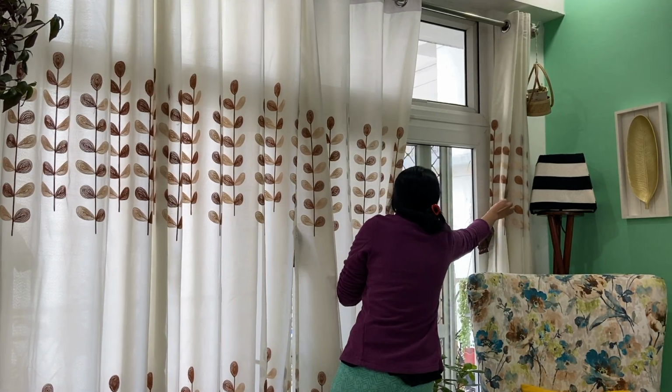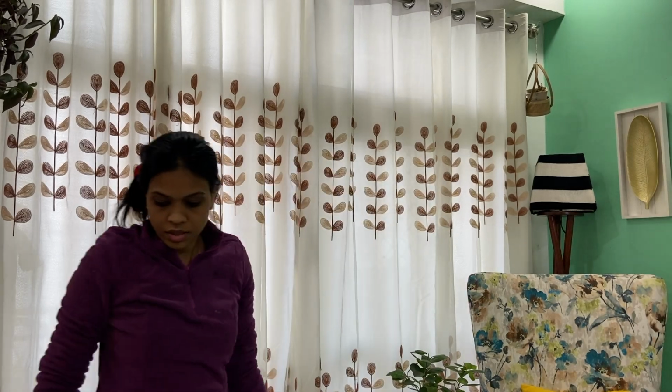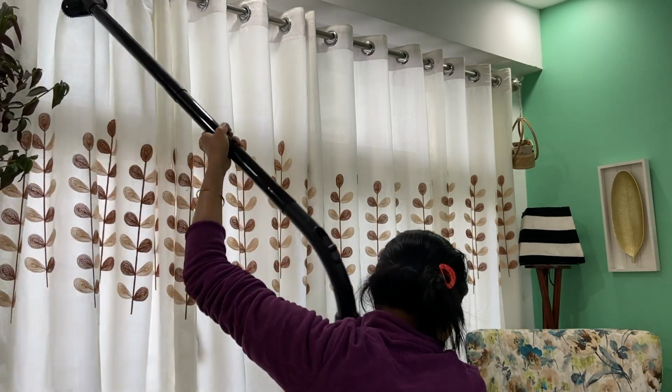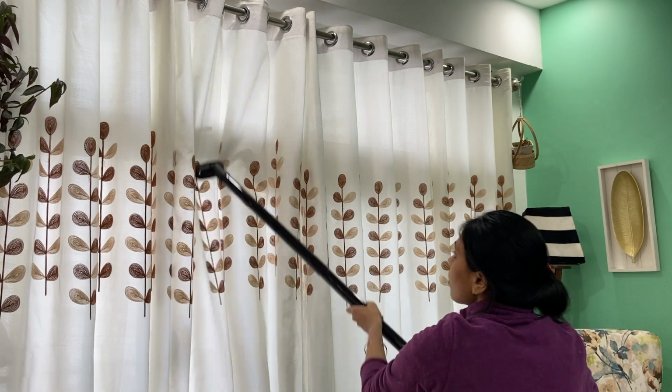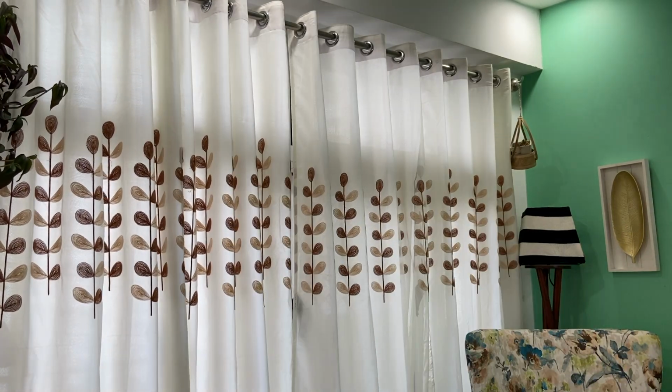Don't forget to clean the curtains. If the curtains are very dirty, just get them dry cleaned from outside or just simply machine wash them. I hung these fresh curtains on Diwali only and it has just been a month. So these curtains are not that dirty, so I thought this time I'm just simply going to vacuum clean them.